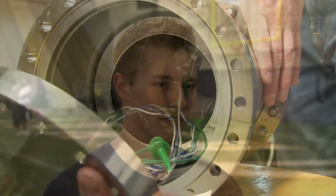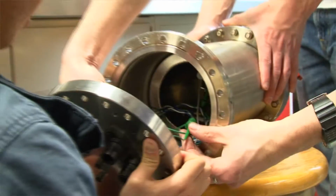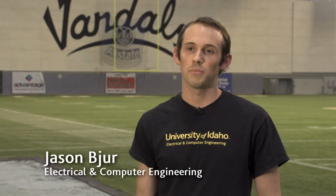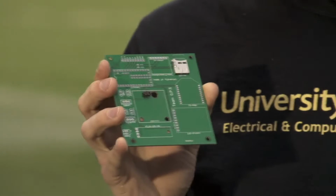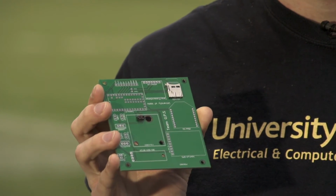We also want to figure out some altitude and climate data up there, so we could potentially see how the pressure and temperature changes at different levels in the atmosphere. We could figure out the rate at which it's falling. And then that data will be stored on an SD card and also transmitted to the ground via what's called the Iridium satellite network. So this is the printed circuit board that I designed for this project.